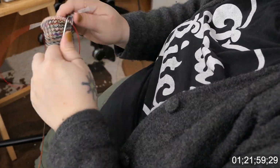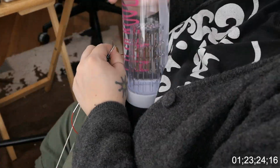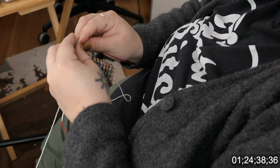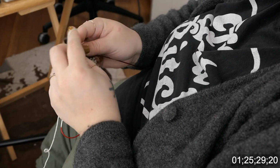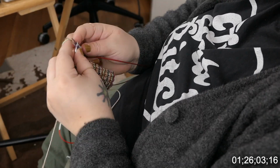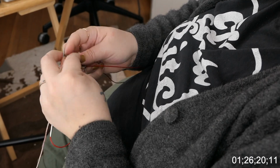I have a wrist ruler, like a bracelet, and that's what I was measuring the cuff against. So I either do that or I keep one of the socks that I've knit before around, and I will compare it and hold it up against this sock that I'm knitting.